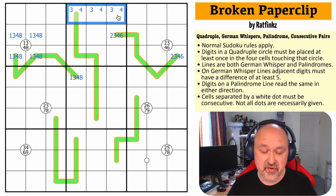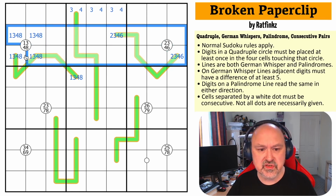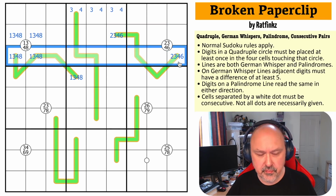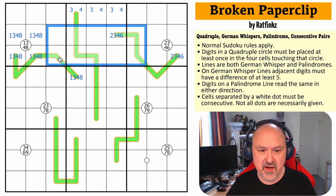That's one way of looking at it. The other way to look at it is we know that 3 has to appear in here and 3 has to appear in here. But in these rows, we've got to put only 2 3s. There'll be 1 3 in row 2 and 1 3 in row 3. But we know that their 2 3s are going to be taken up by the 2 quadruple clues. So we can never put another 3 in here.